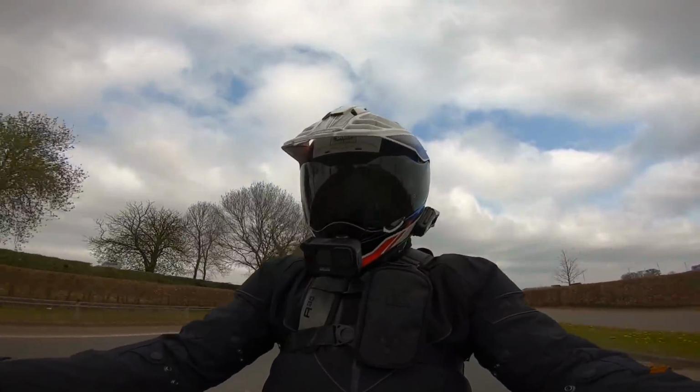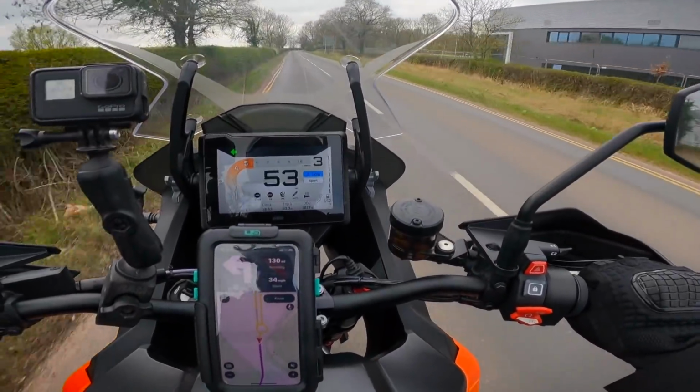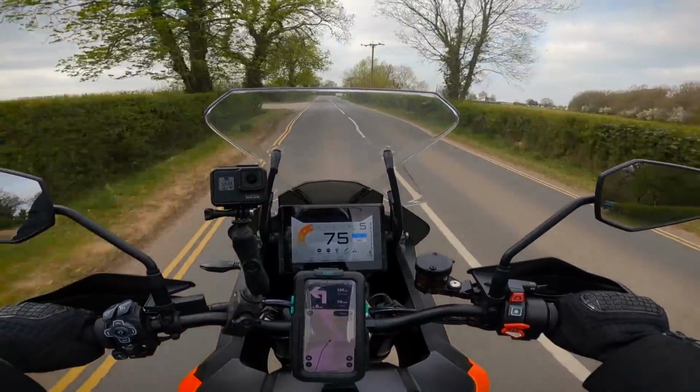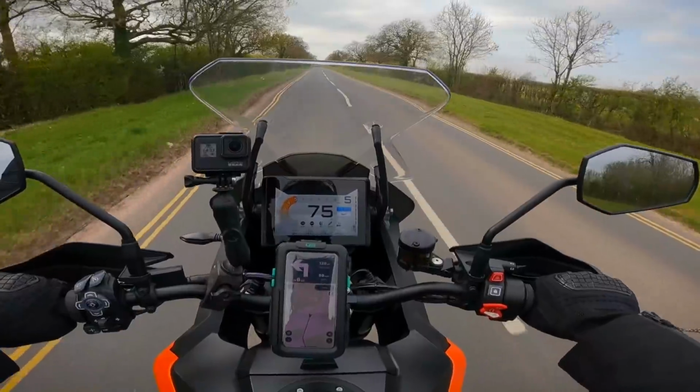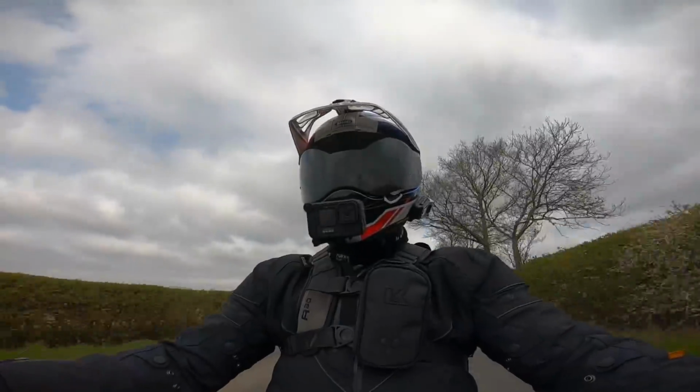So it's got blipper, it's got quick shifter. Blipper feels really smooth, much smoother than the GS. Oh, better bring that speed down. Wow, that's deceptive. Okay, let's just see what the pickup's like.